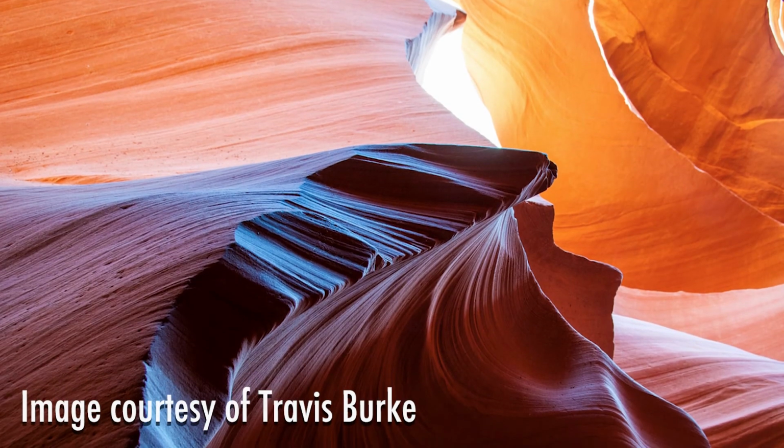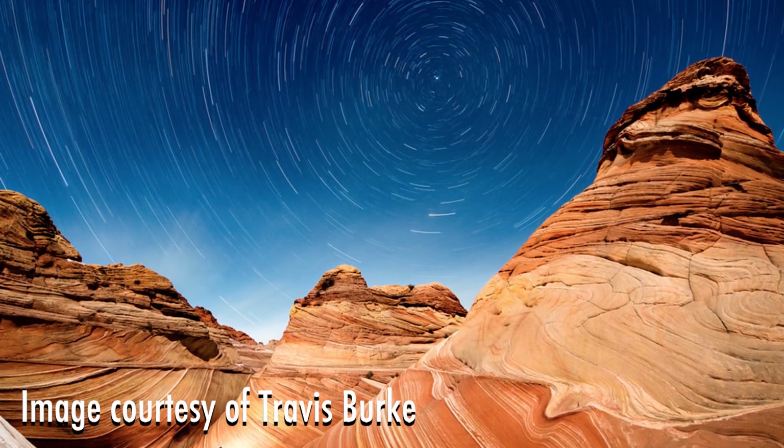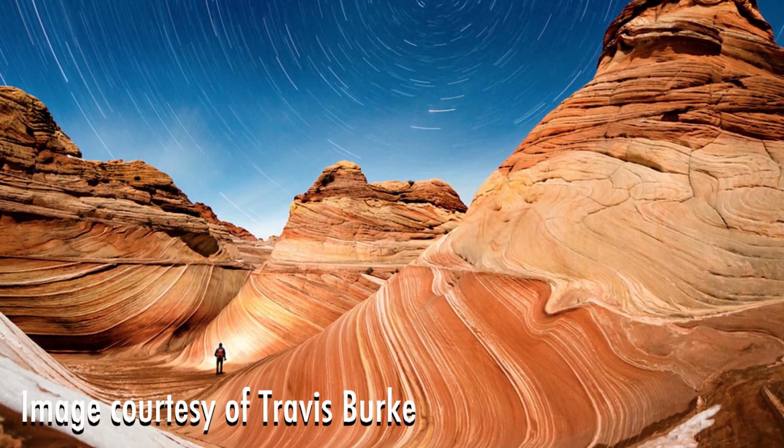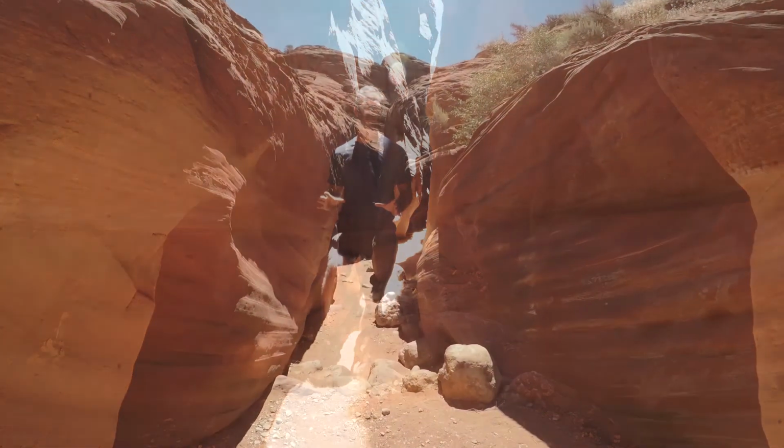The most famous feature here has got to be the wave. It's a gigantic, vibrant rock amphitheater. Only 20 permits a day are granted to go in and actually see it. I didn't get one. If you're interested in canyoneering, this is your dream spot.